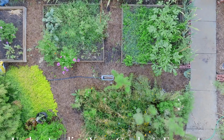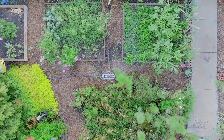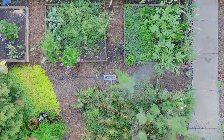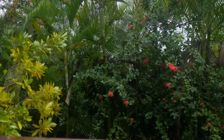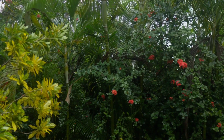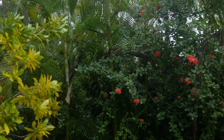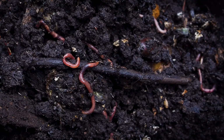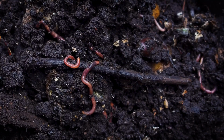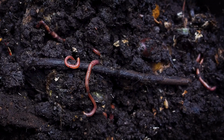Let's get started. Before we dive into pest control, let's appreciate the bigger picture, your garden's ecosystem. It's a complex, beautiful network of life that thrives on balance and harmony. A garden is a living tapestry of interconnected life. Each element, from the tiniest insect to the tallest tree, plays a crucial role in maintaining this delicate balance. You've got your soil, teeming with microscopic organisms, bacteria, and fungi, all working to release nutrients for your plants. These unseen heroes are the foundation of a healthy garden.